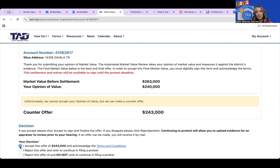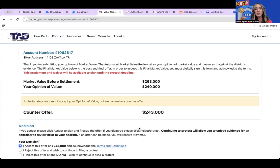Now, I want to say this. Last year, let me stop my share for a second. Last year, they gave me a counter and I rejected the counter. I was ready to take it all the way to the court hearing, right? Then two weeks later in the mail, guess what? I got another counter and I accepted it. What do you know? So maybe they send you a counter now, and if you reject it, they'll send you another one. But I'm just not going to even chance it with this. I'm pretty happy with the fact that I was able to bring it down last year to 263, and this year I'm able to bring it down another $20,000.